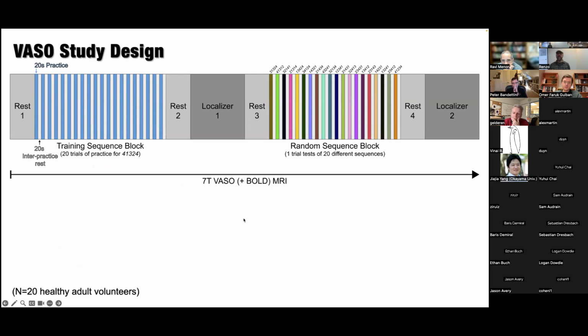And so this was the design for our VASO study. Learning studies are a little bit tricky in that you're essentially trying to capture some very dynamic state that's changing very rapidly over time, and at the same time that you're trying to estimate that process, it's pretty noisy, and you don't want to do anything that will interfere with that process initially. So you can't do typical things like counterbalancing conditions that you would typically see in an MRI study, especially a block design study.